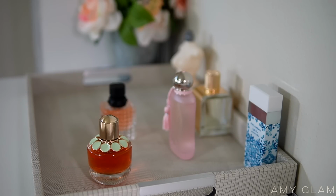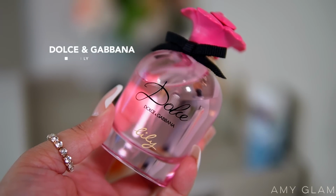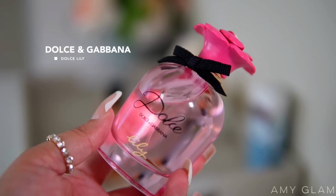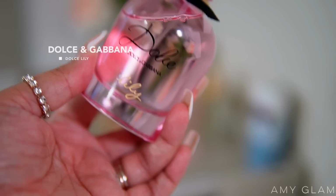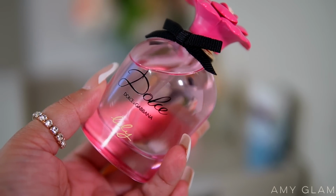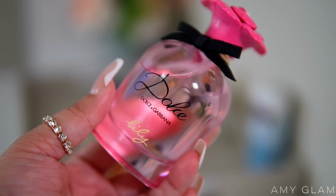Another tropical queen that I love, that I got the full size of course, Dolce & Gabbana Dolce Lily. She's going to be on the tray because this is the reason why I bought these, to enjoy them during summer while I was still here. So this is another tropical, beautiful summer fragrance for me.